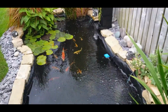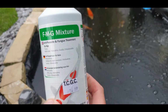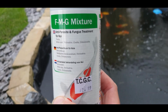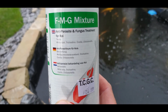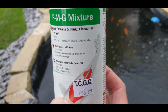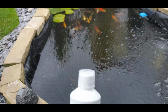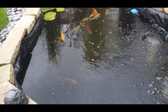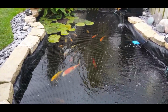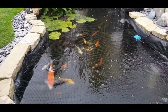So I went to my local koi dealers and picked myself up some FMG. 1, because it's anti-parasite. 2, anti-fungus treatment. It's treating for white spot, trichodina, costia, and I'm not so sure how to pronounce the last one, so I'll let you guys read that for yourself. But the idea is, just because I didn't spot any parasites doesn't mean that there isn't none. The white film or build-up of extra mucus is an indication of costia, from what research I've been doing.